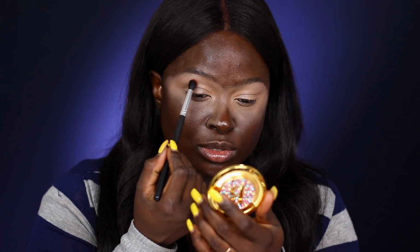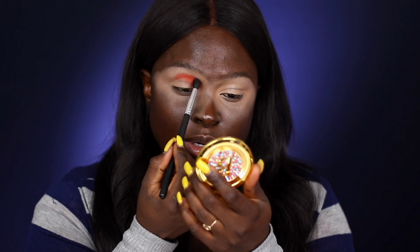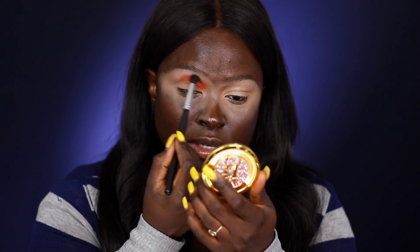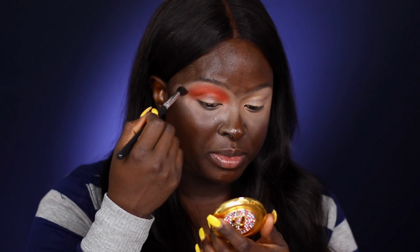I'm gonna go into my crease and just apply it onto the base. Color payoff, it's pretty. Okay, I'm just blowing it up, or out, I should say. This is what it looks like blown out. The color payoff is there. The shade consistency is there. It's actually really consistent with the shade I'm seeing in the palette.